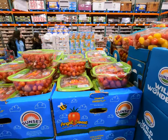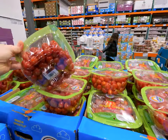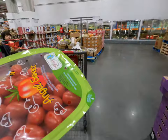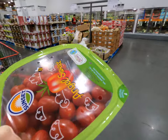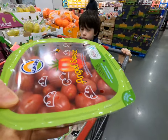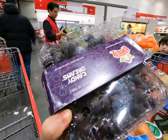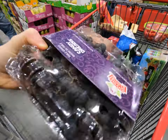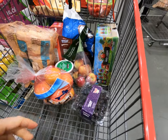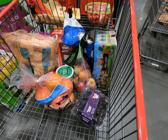Looking for some cherry tomatoes for a salad. Don't see any squishy ones in here. One of my New Year's resolutions is to make more salads with our meals, and I've had some fail moments and some victory moments. Getting some Candy Dreams grapes. We're actually getting two packs of grapes this week because we have charcuterie board, and then we also have them. You like charcuterie board? Yeah, some of the kids really like it.